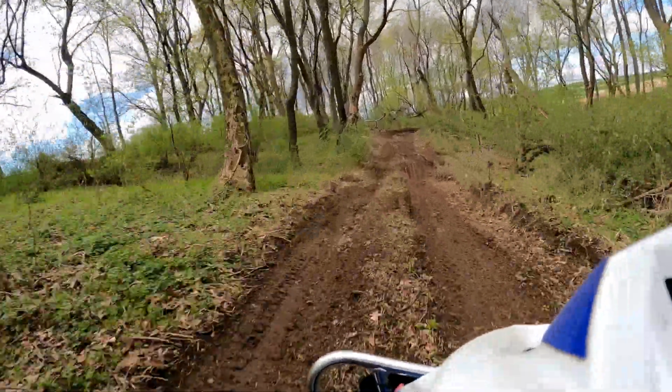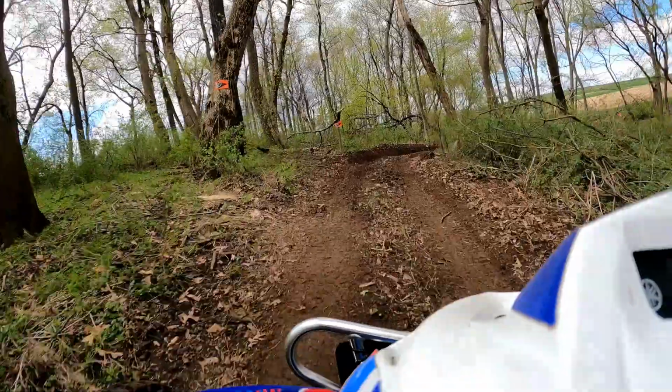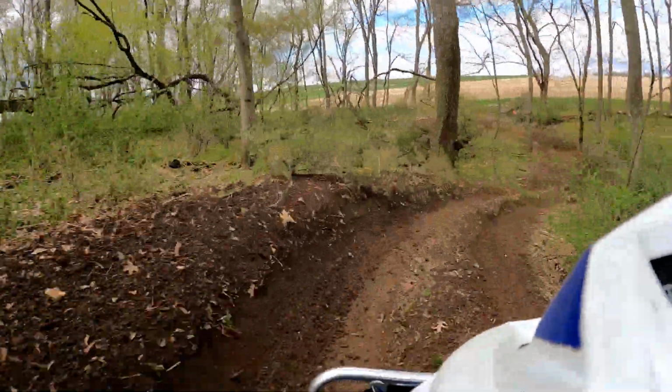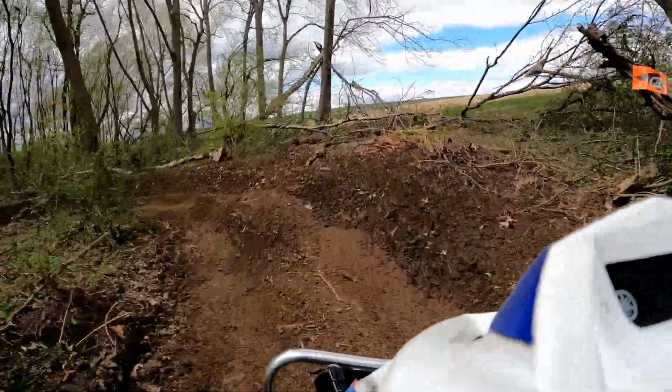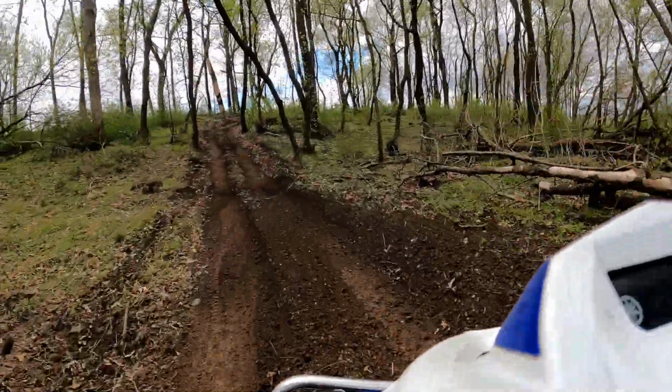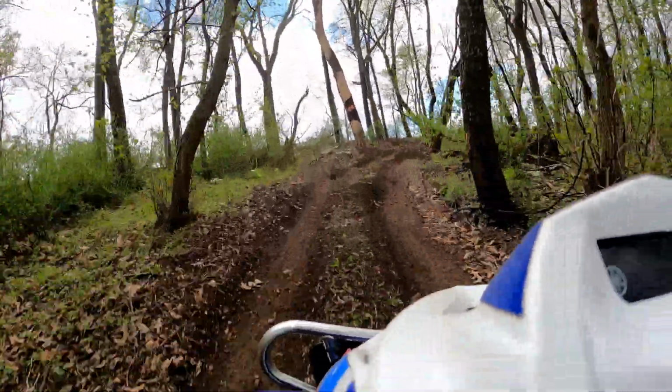You can see the dirt's kind of a really dark color. It's not muddy at all. It gets a little greasy in some spots, but there's no mud in here. It's just perfect traction. The track's really in perfect condition today.